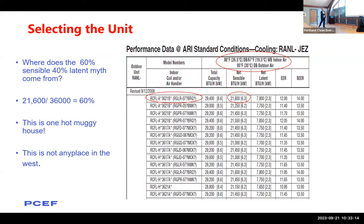And sure enough, let's see, we've got a 36 inch, we've got a 3-ton unit because of that 36 right there, right? Net sensible is 21.6. That's about a 60-40 split. But look at the conditions that 60-40 split is at. 80 degrees inside, a wet bulb of 67. That's not where we live. So don't dig into the detailed capacity tables. Your distributors can help you on it. Most of the stuff's online these days.